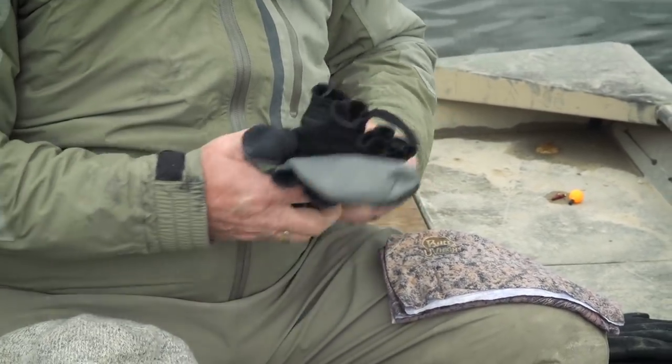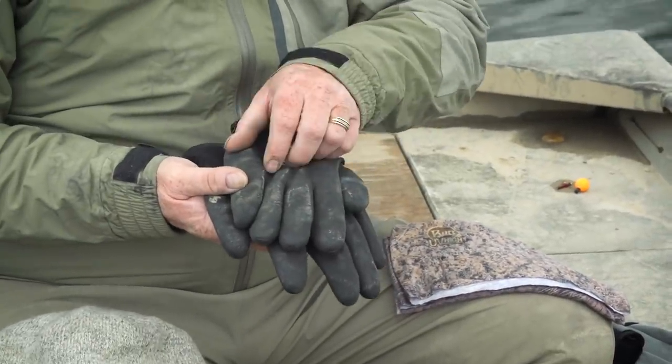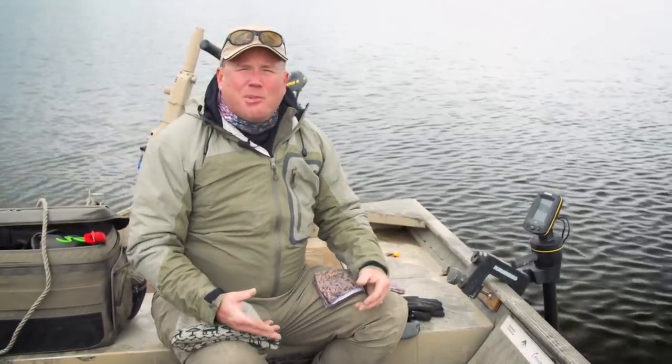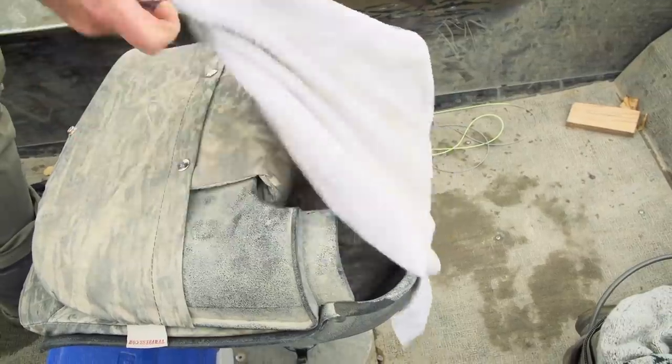You can cover your hands, keep those digits warm, keep you in the game. A cheap pair of waterproof gloves like these for raising and lowering ropes. If your hands get wet, have a simple hand towel on hand. Dry your hands quickly, keep your hands dry, you'll be good to go.